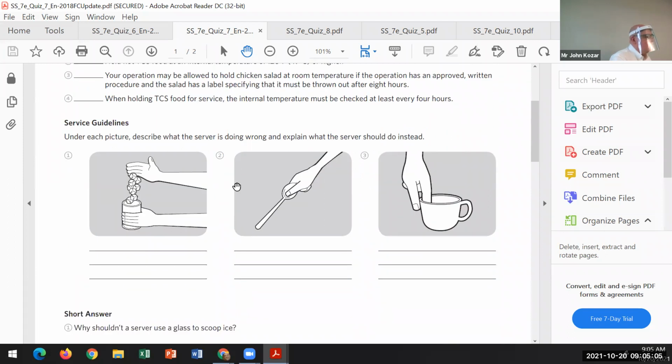Okay, in each picture, describe what the server is doing wrong. And this all has to do with bare hand contact. So they're using their bare hands to put ice into a glass. You always want to use a scoop when you're handling ice. They're touching the portion of the spoon that goes into the guest's mouth. So you always want to handle it by the handle of the tableware. And with this coffee cup, they're sticking their finger inside the coffee cup, which you never want to do. You always want to hold it from the outside of the cup.